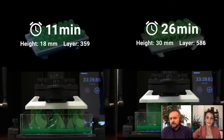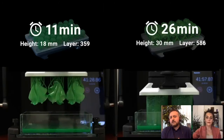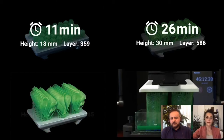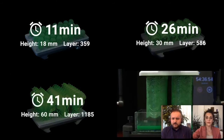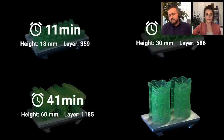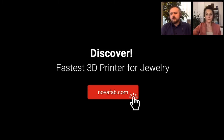Here we have a ring plate, which takes 26 minutes, and the height is around 30 millimeters. We have some pendants here, 41 minutes, and the 2 bangles that are printing on the right-hand side take around 1 hour for the full plates to print. So as you can see, it can become really, really fast.